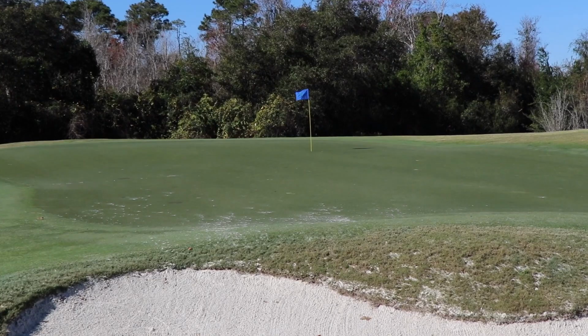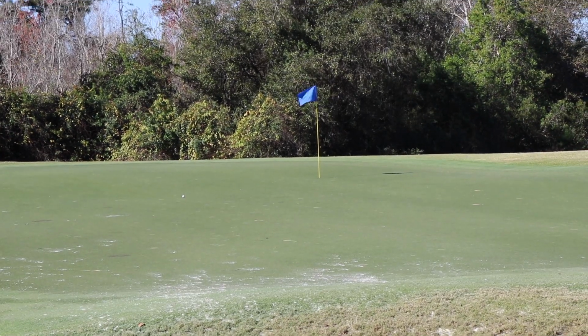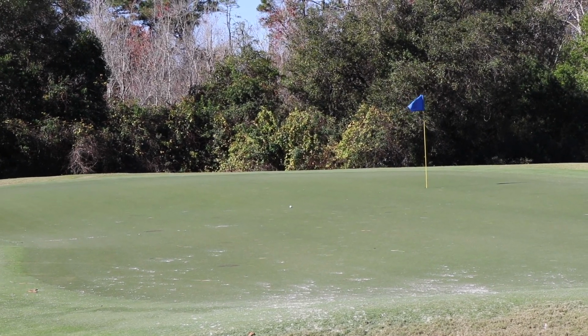Gotta go a little bit. Yeah, so right off the face. I'm on a little bit of an upslope here as well. So anytime you're on an upslope like that, you're gonna add loft to that club face. It's gonna get up in a hurry. So should have known that.